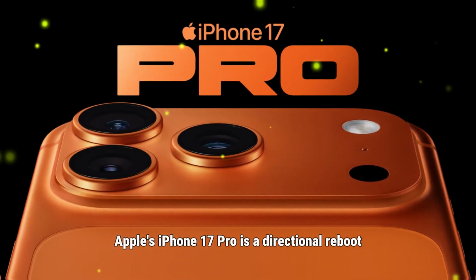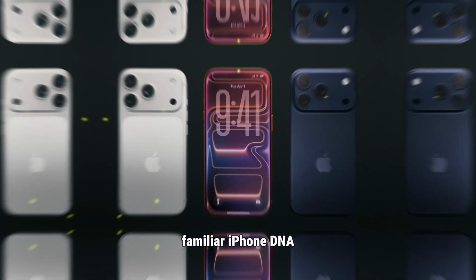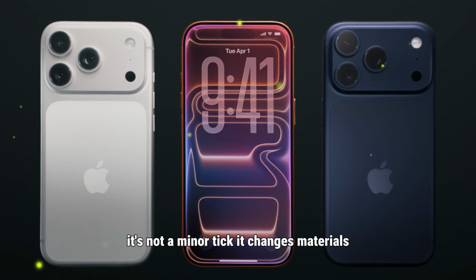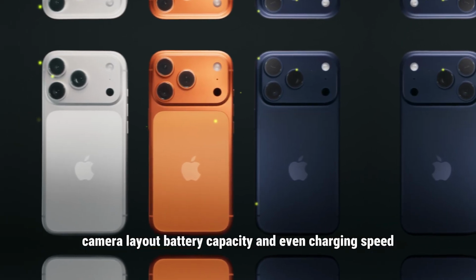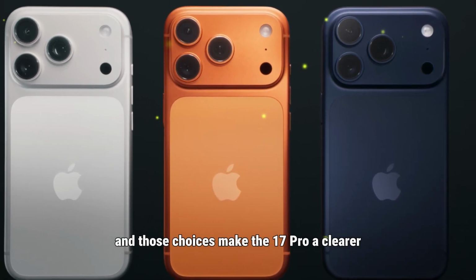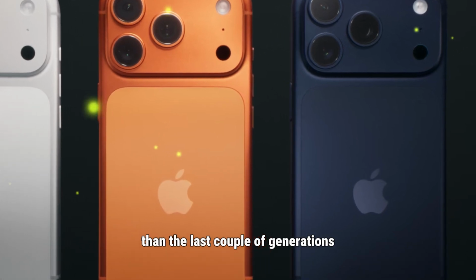Apple's iPhone 17 Pro is a directional reboot. Familiar iPhone DNA, but with several bold hardware changes that shift the feel and priorities of Apple's flagship. It's not a minor tick. It changes materials, camera layout, battery capacity, and even charging speed. And those choices make the 17 Pro a clearer, more pragmatic upgrade than the last couple of generations.